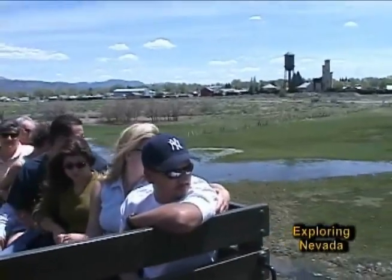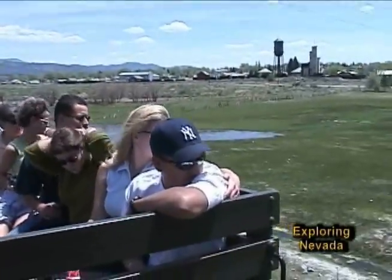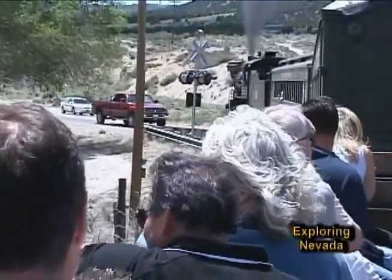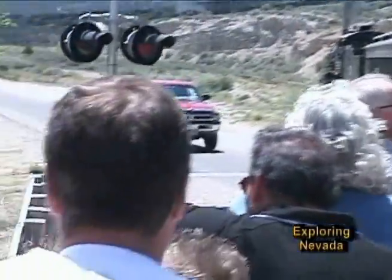At one time, probably a couple of thousand locomotives just like this one rolled across the rails of America. It was the way to travel. It's how you got from point A to point B. And here in Ely, we still have the locomotives that did that.